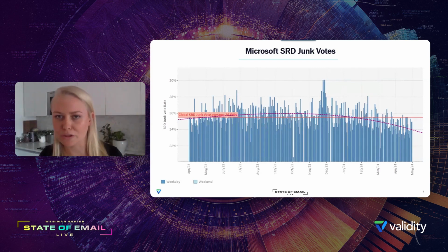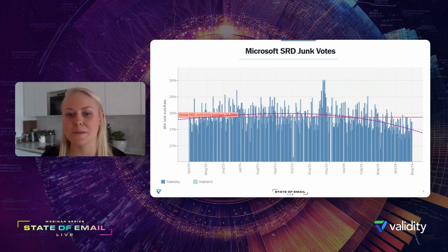We often see that Microsoft SRD vote counts follow volume trends. So higher email volumes can mean more SRD vote solicitations. It's not surprising then that we're observing a downward trend in SRD junk votes that follows a slight dip in email volumes. As email volumes pick up in May for the aforementioned holidays, we're likely to see an increase in SRD junk votes too.